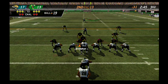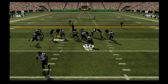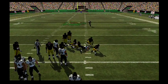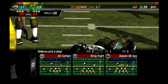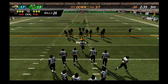The home team with a four-man front. Here we go. A little misdirection. Comes up to make the play at the 26. He's had pretty good success running the ball in this one. Third and 5 coming up.